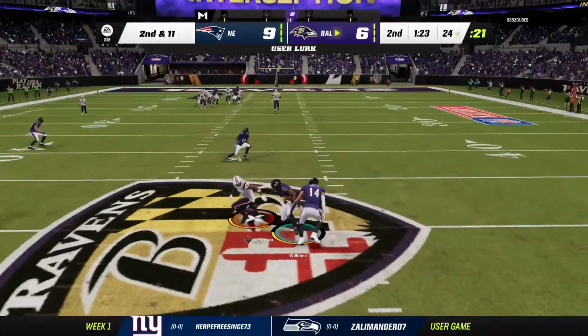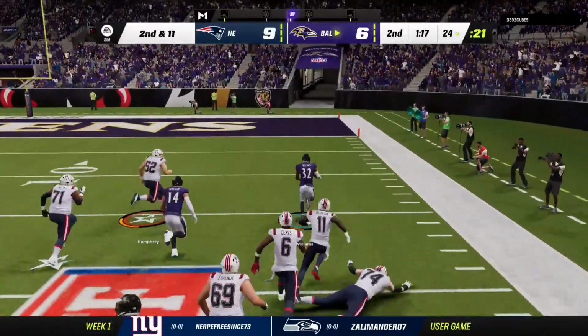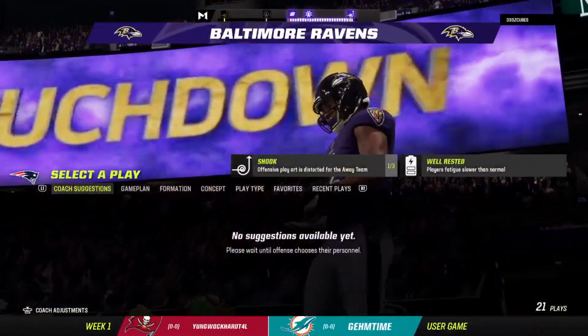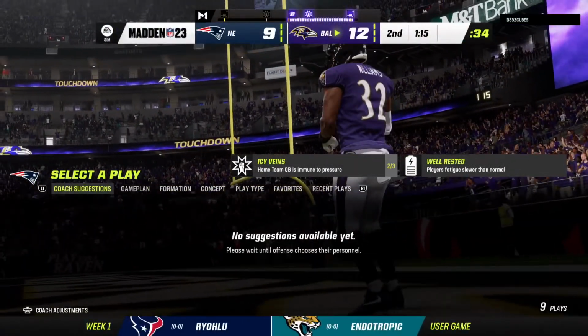Oh, that's into double coverage and intercepted. Picked off by Marcus Williams. And he will bring this back. It's a pick 6 and a Raven touchdown. How about that for a little jolt right before intermission?